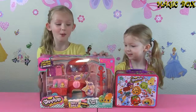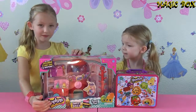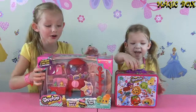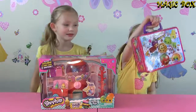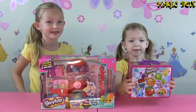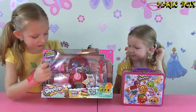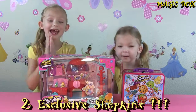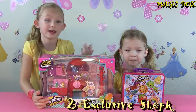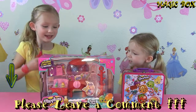Okay, anyways, today we have a Shopkins sweet spot food fair gumball machine. Yay! And our surprises are right here. See? And a Shopkins lunchbox surprise. Oh, and it also comes with two exclusive Shopkins. I think these two Shopkins are from the food fair. Who knows? If you do, please let us know in our comment section. Okay, so let's get to it.